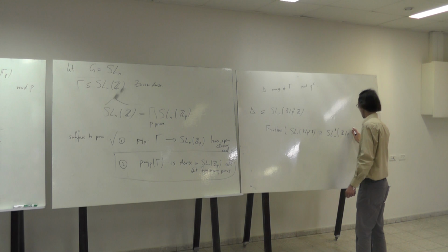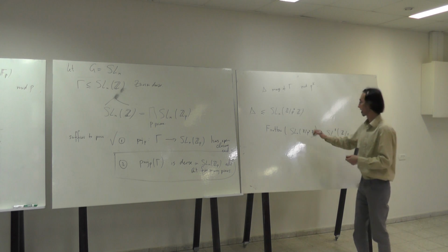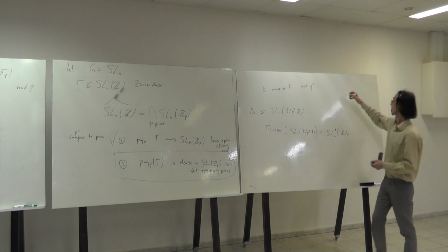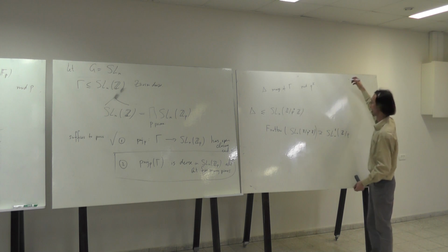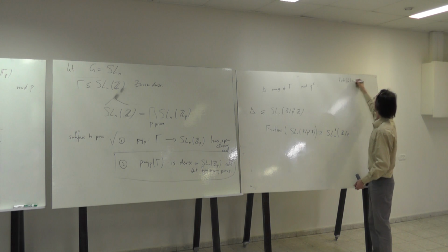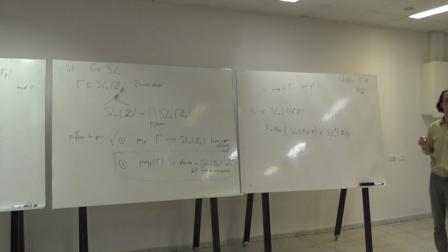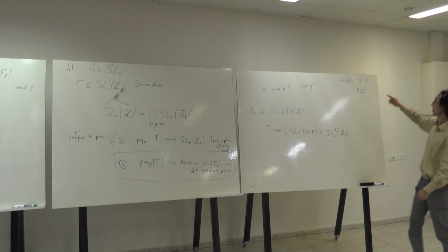How do we denote it? SL_N^1. Can you remind us what the Frattini subgroup is? The intersection of all the maximal subgroups. So the Frattini subgroup of a group G is the intersection of all M such that M is a maximal proper subgroup of G. It's a finite group. My group is finite. In the case of finite groups, you have to take closed, which is the same as open.